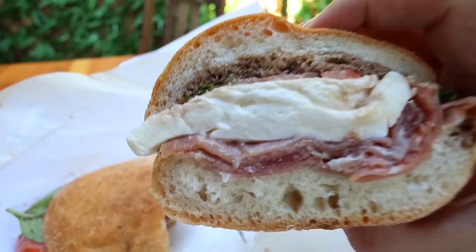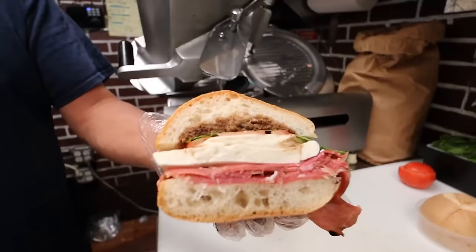From the bread, to the fresh mozzarella, to the basil, to the oil and vinegar. This is just a perfect Italian sandwich to get in New York City. This may be one of the best Italian sandwiches I have tried living in New York. It's definitely top two or three. I mean, you've got to come here just for that. Support local business and get an amazing lunch too. Thank you guys, good choice, good choice.